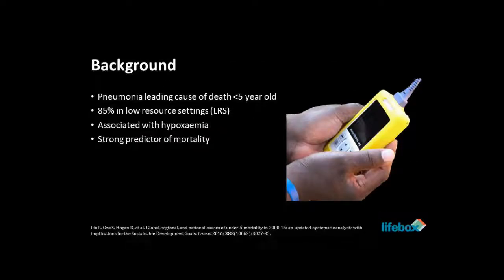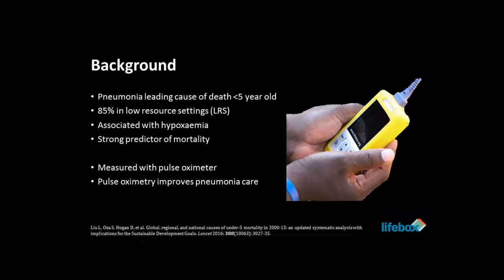So a bit of background. We've already heard from Kevin, so just to drill it home, pneumonia is now the leading cause of death in children under 5 years old, causing an estimated 1 million deaths every year worldwide. The vast majority of these occur in low-income countries, low-resource settings, such as Malawi, as we've just heard. So severe pneumonia is associated with hypoxemia, or low blood oxygen level, and that has been shown to be a strong predictor of mortality. Hypoxemia can be measured non-invasively using a pulse oximeter and is far more sensitive than using clinical signs alone. Pulse oximetry now is widely regarded as improving pneumonia care in these patients, and when combined with oxygen therapy, which we'll hear a bit about later on in this session, can reduce mortality by 30 to 40%.